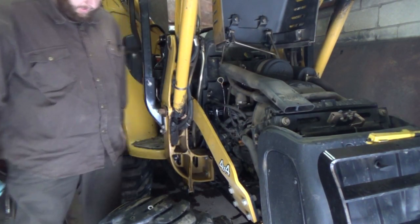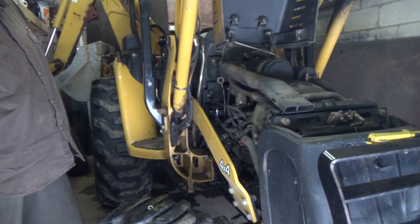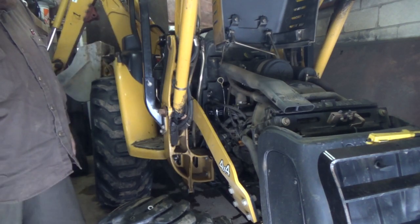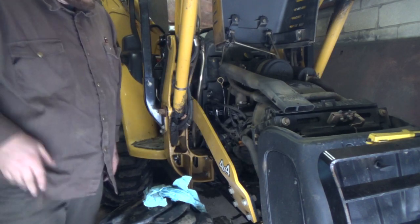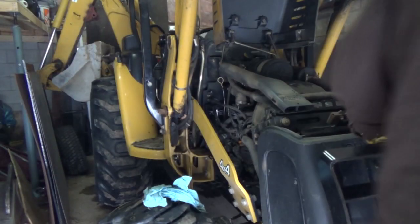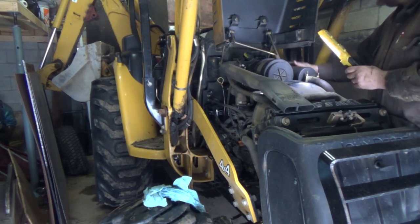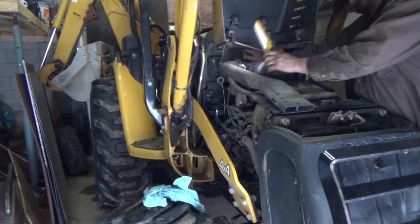That's probably pretty good. We'll just let them sit and settle again for 5, 10, 25, 30 minutes or so, and we'll check his level again. And while we're waiting, let's see if I can get into the coolant here.